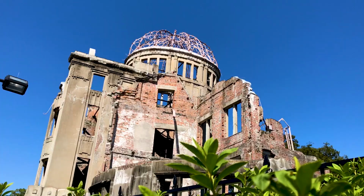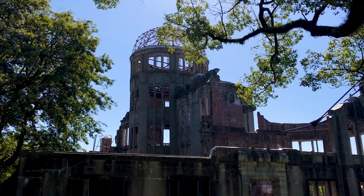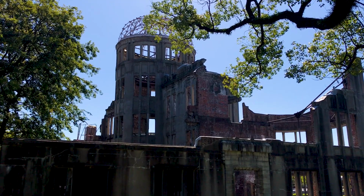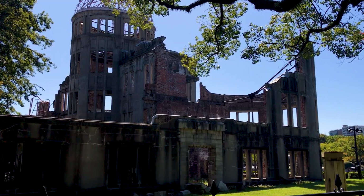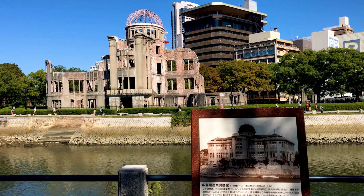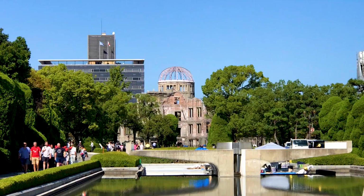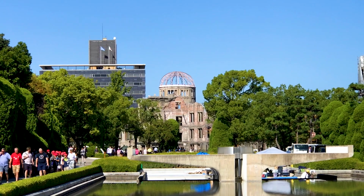The Hiroshima Peace Memorial, known in Japanese as Genbaku Dome or A-bomb Dome, is one of the few structures in modern Hiroshima to survive the atomic bomb explosion of 1945. Designed by Czech architect Jan Letzel and opened in 1915 as the Product Exhibition Hall, later called the Industrial Promotion Hall, it was built for local businesses and for traders to showcase their wares.